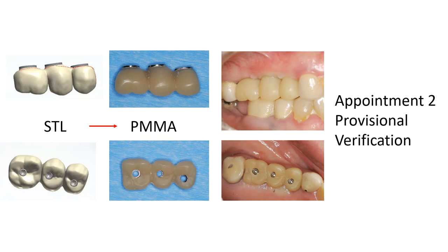I don't want this going back. I don't want to be taking pickup impressions. I don't do any of the things that I used to do, okay? If something doesn't fit, I have to take a new impression, or there's some other problem. So I called this appointment number two.